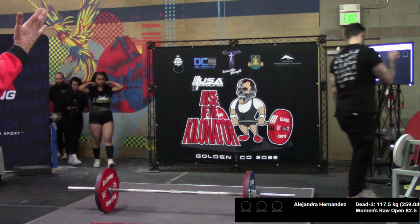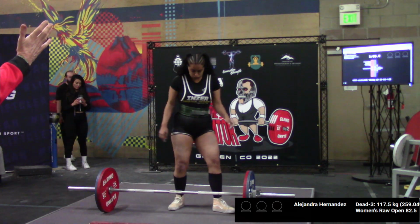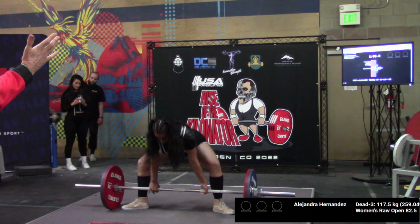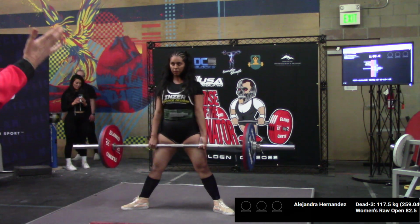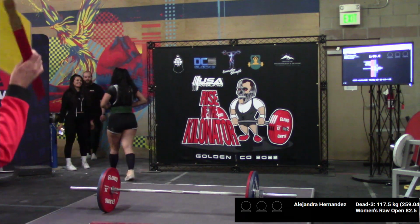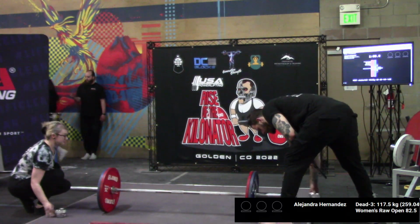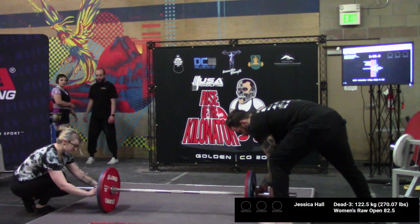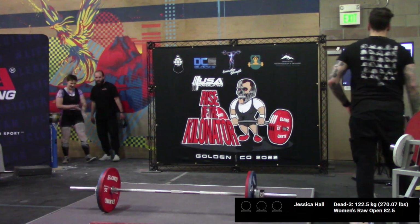Looks like bars loaded. Sumo stance lifter. Okay, she had a little glitch there, but she probably is not. She didn't lower the bar under control, so she probably won't get that lift. Let's see if the ref saw it. You gotta lower the bar under control. She just lost her grip, but she'll get credit for her second 110.